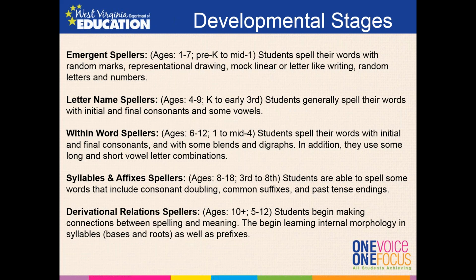With letter name spellers, though, that can come anytime from kindergarten to third, and they start spelling those words with what they hear first, and children begin to hear the initial and the final consonant first. You'll see them spell with just two letters. Hot, they'll spell with an H and a T, and they won't always hear that medial vowel.